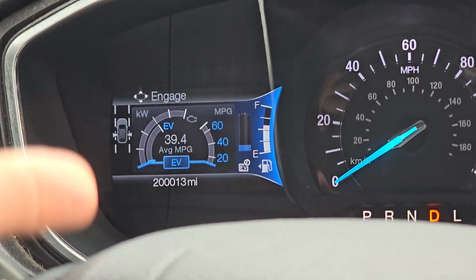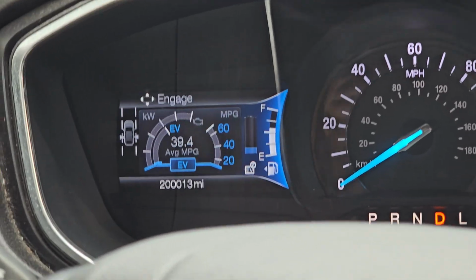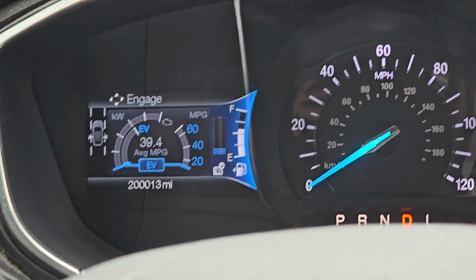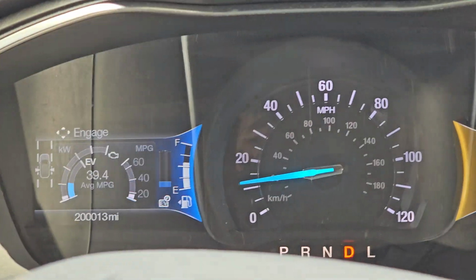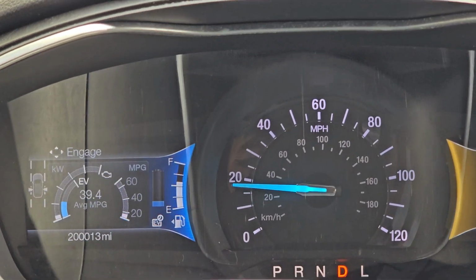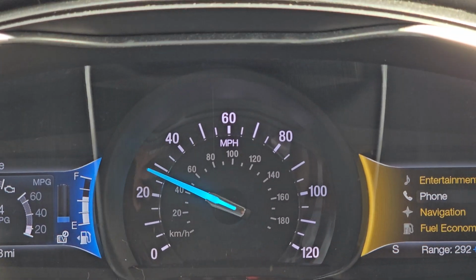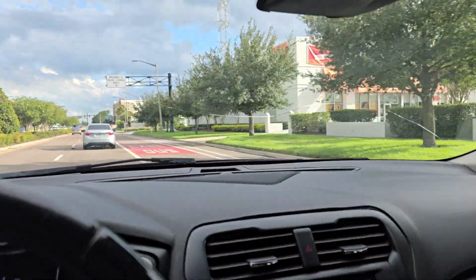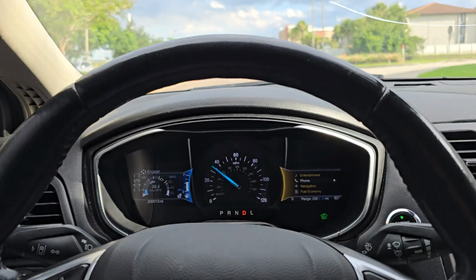Been driving around all day. As you can see, I fueled up after I turned off hybrid mode, EV mode, and I've been averaging 39 miles to the gallon. That's like 80% highway, like 20 city, just about. So yeah, the car's been great. Only thing I gotta report right now is my windshield has cracked, but I'm getting that replaced in the next few days. It's not a big deal.